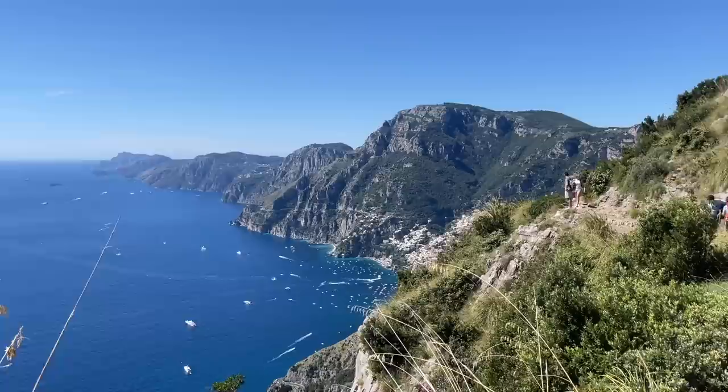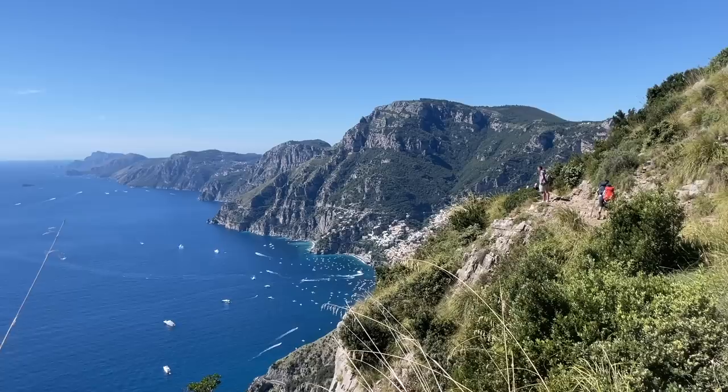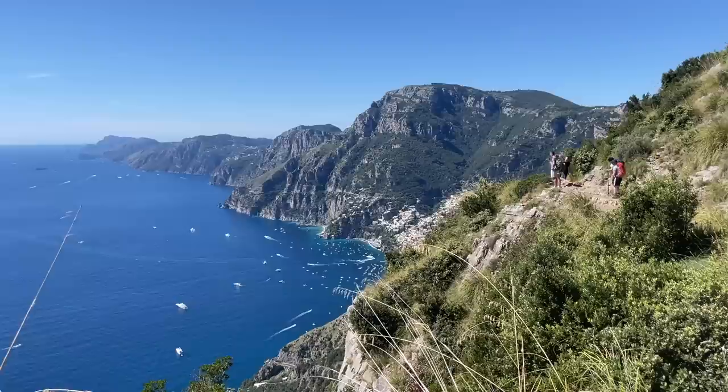Okay, going back, you just get the Positano and the coastline view all along. So definitely more picturesque going backwards towards Nocelle. So if you started in Bomerano and came down towards Nocelle, the whole time you'll have this beautiful view.